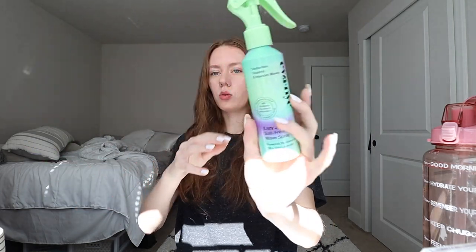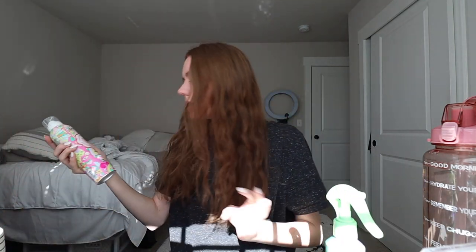I'm going to use the Ava NYC Wave Spray and then the Amika Volume and Texture Spray for up here, so that there's some texture towards the top and the waves are getting accentuated. I'm going to spray this in my hands and then use the product like this. Cute! Okay, that just saved me a ton of time too.